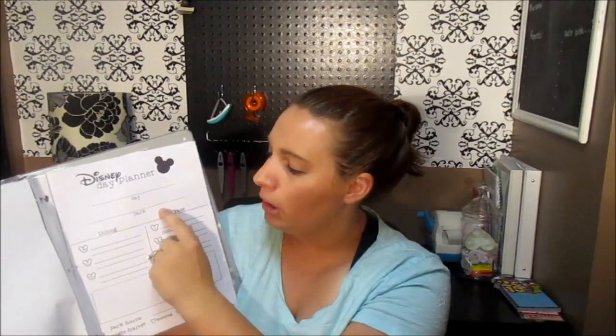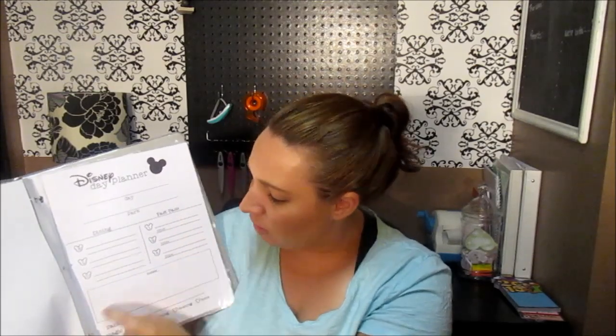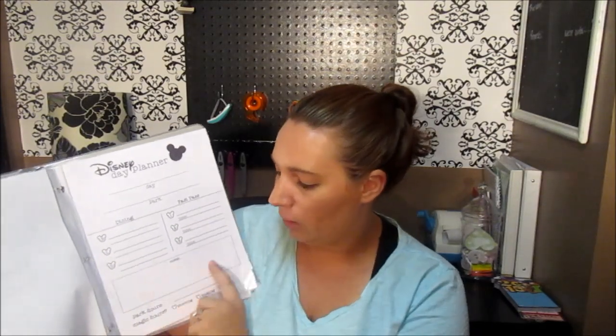So you put your day, you put your park, you put what you're going to do for breakfast, lunch, and dinner, your Fast Passes and their times. Notes here, I put what we're wearing, general idea of where we're going, because I typically will stay in one area. So say, Monday we're going to start in Frontierland, and then we're going to move to Liberty Square, and then we're going to do Main Street a little bit, and then we're going to finish up at Adventureland. That's kind of what I do. So I'll put that note here.